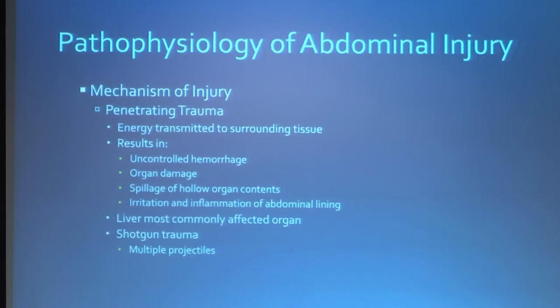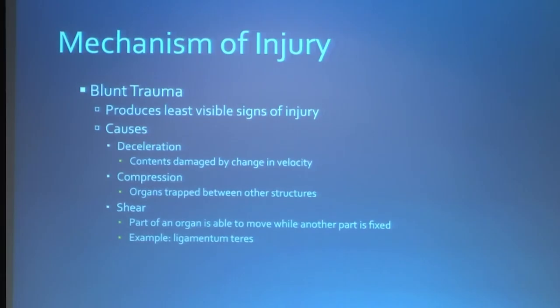A little note in this one says shotgun trauma. Don't forget there are multiple projectiles plus a lot of energy expended. Blunt trauma produces the least visible signs of injury. Obviously, you can see a laceration. You can see a bullet wound easier.